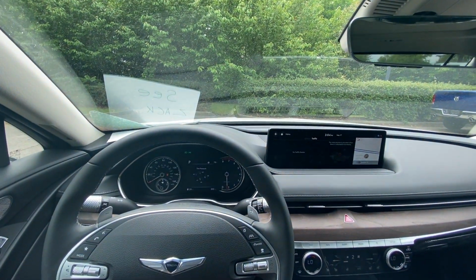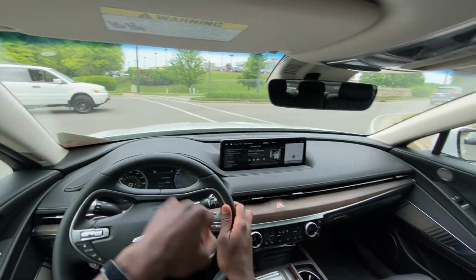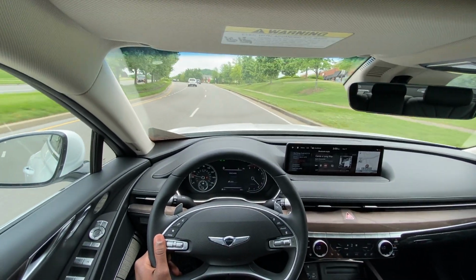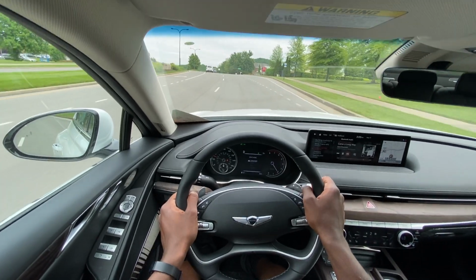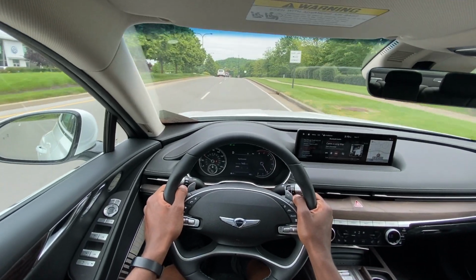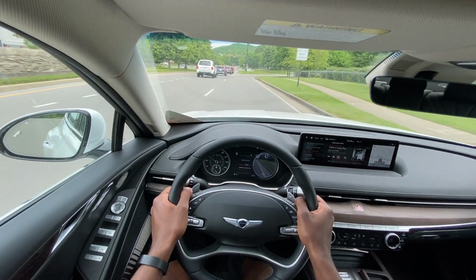Well, next we're gonna go ahead and take this G80 out on the road for a quick test drive. So I'm gonna start the test drive out in comfort mode, because if you're in the market for one of these, that's probably going to be on your list of what's most important.